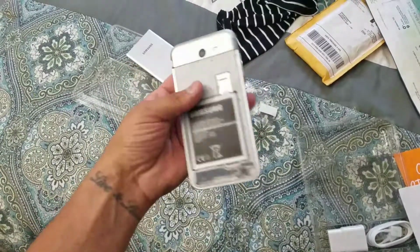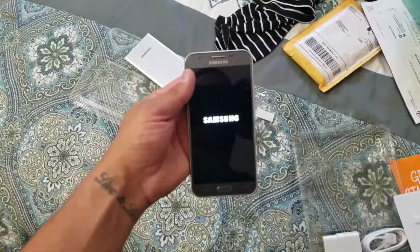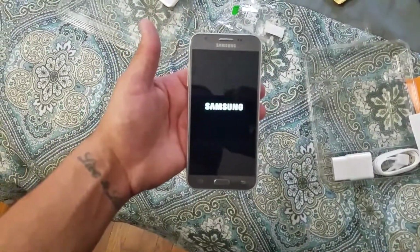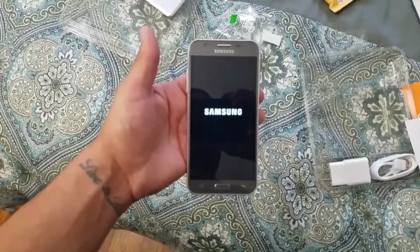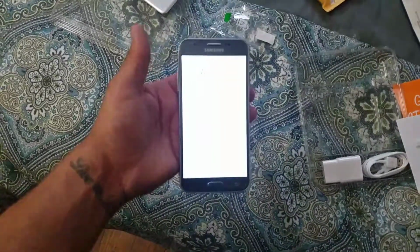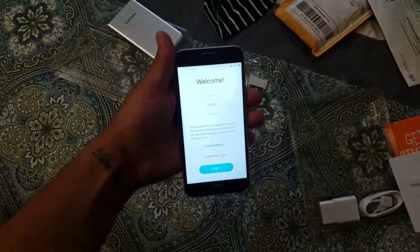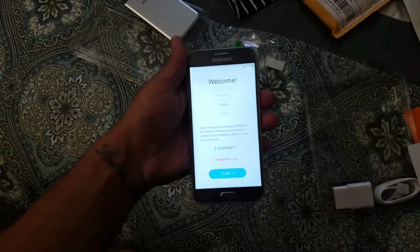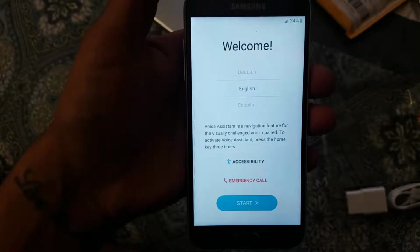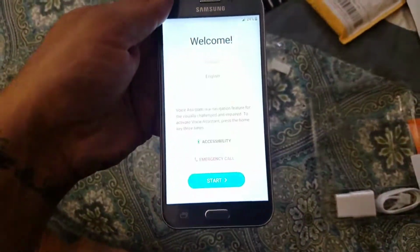Android. Dying screen. Lower voice. The code assistant is a navigation feature for the visually challenged and impaired. To activate voice assistant, press the home key 3 times. Nice. Awesome.